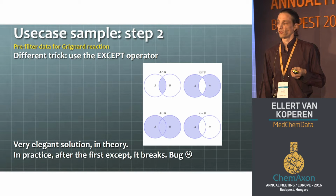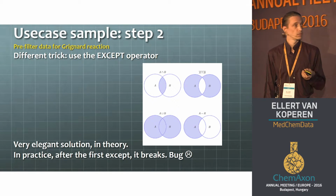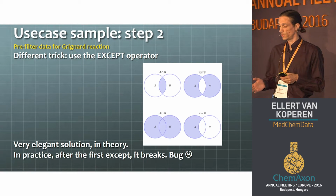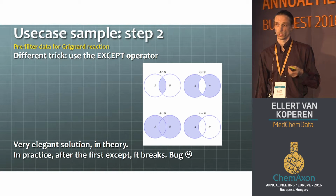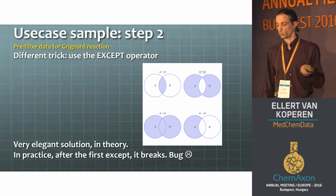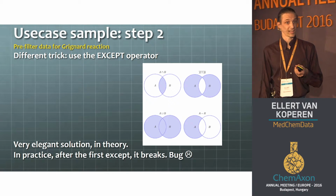Then there appeared to be another way to do this, and that is with the except operator. In SQL, you have, for example, the join, which is equal to the logic AND operator. So when it's in table A and in table B, you let it through. You have the union operator, which is the OR operator, and you also have the except operator. So it should be in table A, except it should not be in table B. Except that failed after adding more than one except.